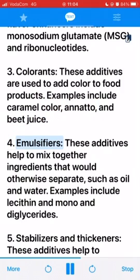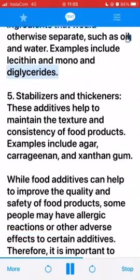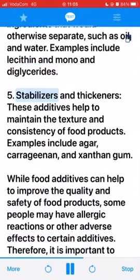4. Emulsifiers. These additives help to mix together ingredients that would otherwise separate, such as oil and water. Examples include lecithin and mono and diglycerides. 5. Stabilizers and thickeners. These additives help to maintain the texture and consistency of food products. Examples include agar, carrageenan, and xanthan gum.